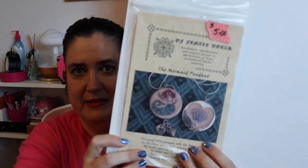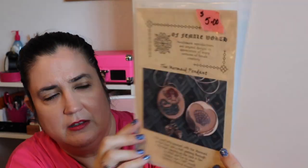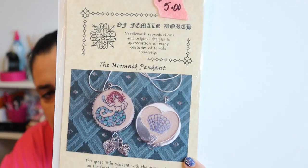All right, I'm going to see if I can do this without too much glare, because I don't want to take everything out of the plastic. So this I did pay, looks like $5 for at a used store. So it is called the Mermaid Pendant by Of Female Worth. And I thought that would make a good small for like a Stitching Sirens retreat exchange.